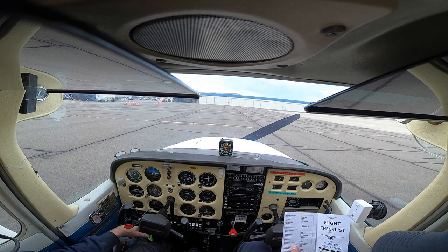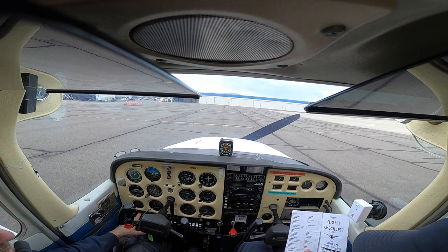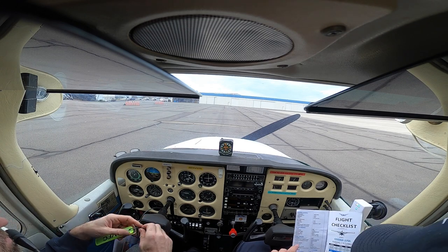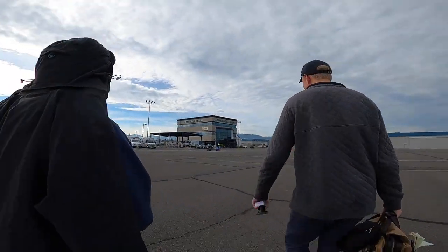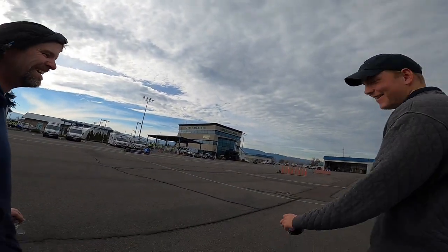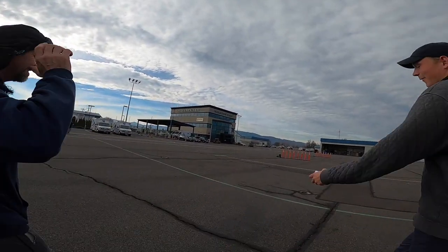Ignition. Right here, off. Yep. Master switch off. And pull the ignition out. Hang it up. That way we know it's not in there. He knows it's wrong. He knows it all better than me. That's hilarious. Well, now we know.